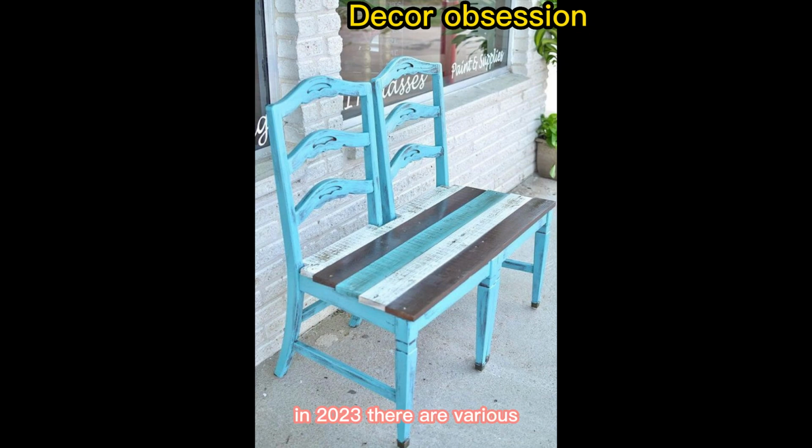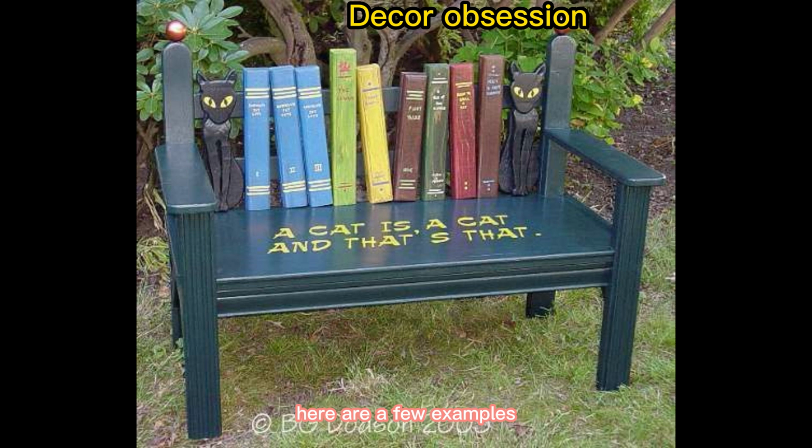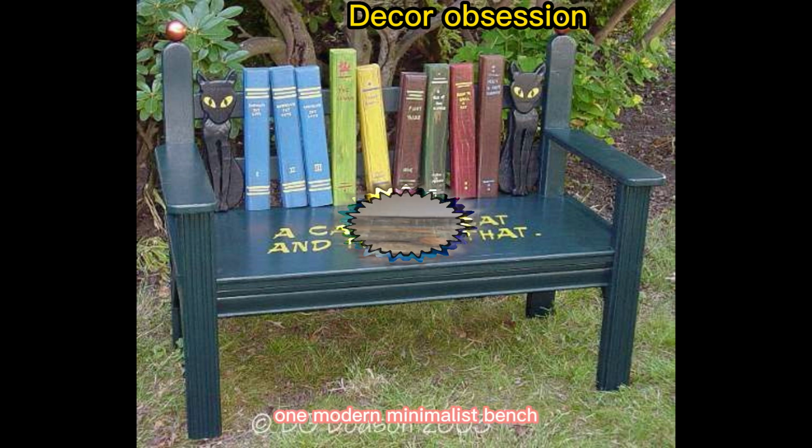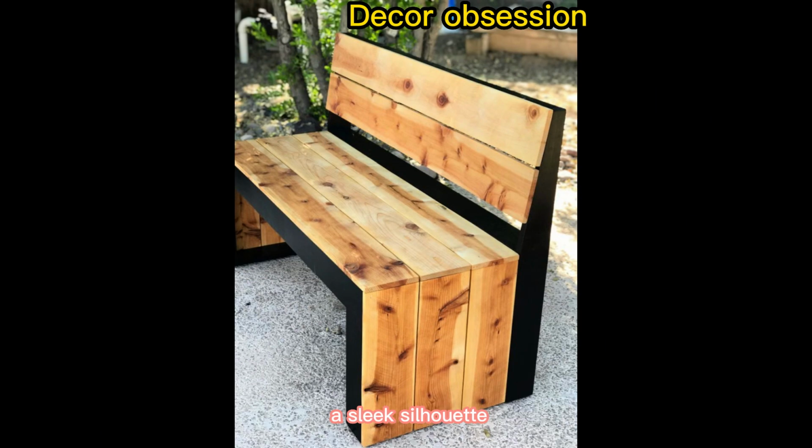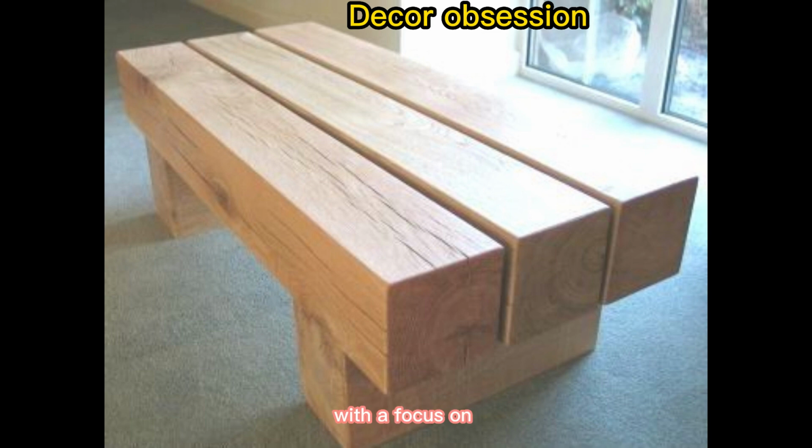In 2023, there are various outdoor wood bench designs that have gained popularity. Here are a few examples. 1. Modern minimalist bench. This design features clean lines and a sleek silhouette. It often incorporates a combination of wood and metal, with a focus on simplicity and functionality.